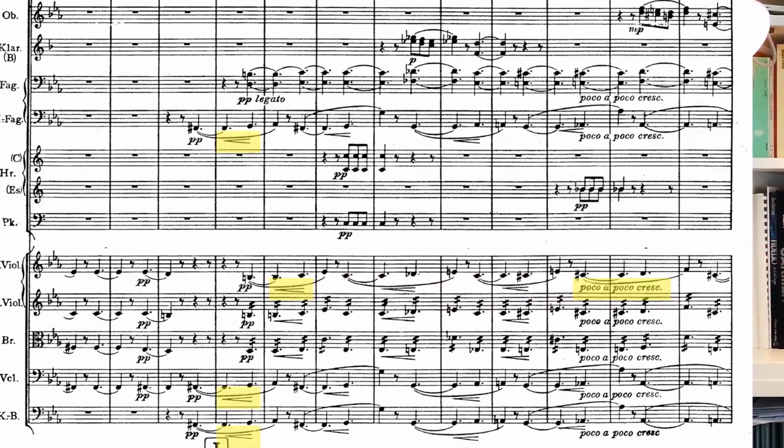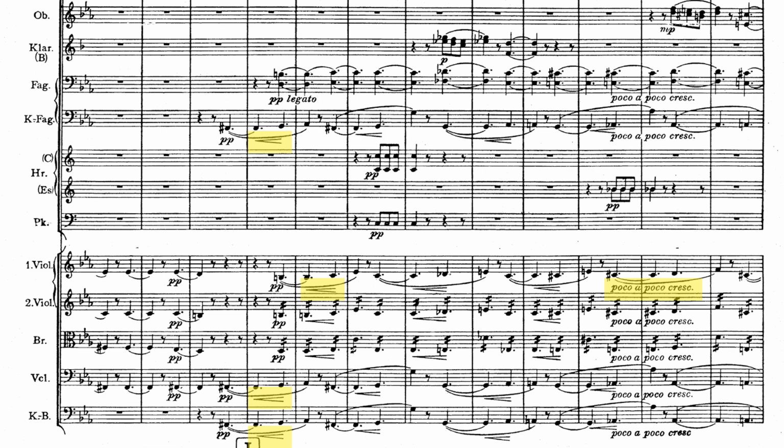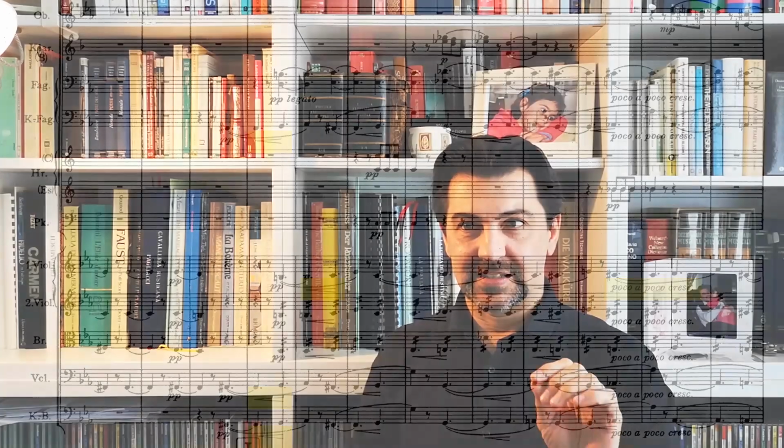Now, it's important to keep the tension in the character of those 8 notes, as this pedal is a preparation for the real crescendo that's coming up and starts at bar 294. It's particularly important to pace this crescendo in order to achieve a real fortissimo only at bar 321.